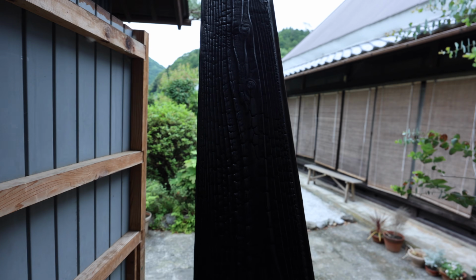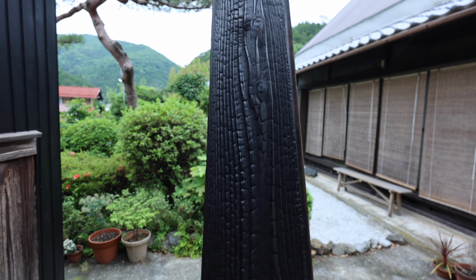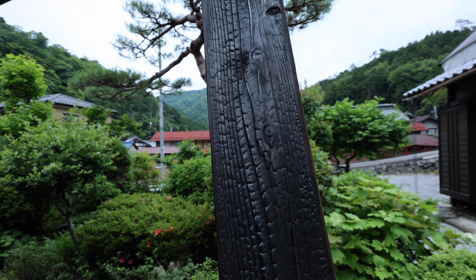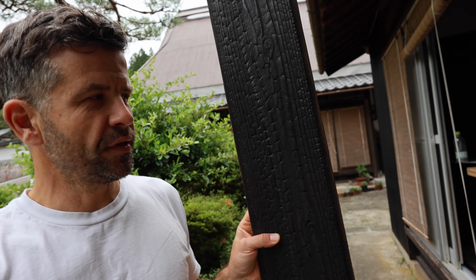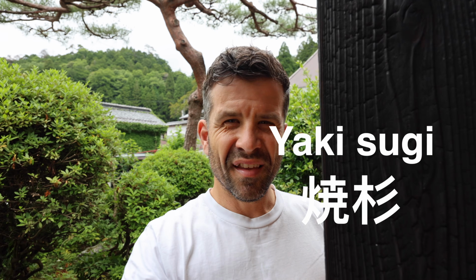But the front of the building that faces the street, that's what we're working on. And we've decided to make it blue. No, I'm just kidding. That's the tarpaulin. Here we go. Look at this. That is charred cedar, commonly called shoshugiban in Western countries. That's not actually the right term. It's actually yakisugi, which is easier to say. It literally means grilled cedar or charred cedar.